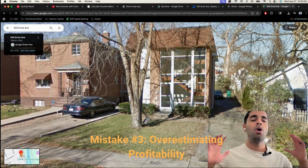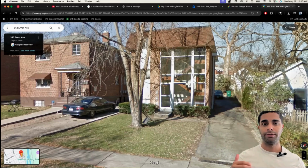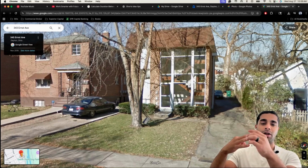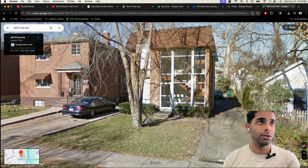So many people are saying, oh, the mortgage is $2,000. I'm going to rent out each unit for $1,500. It's a 3 unit. I'm going to live in one, rent out the other two for $1,500 each, and then I'm going to be making $1,000. I'm going to be collecting $3,000 in rent.